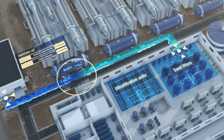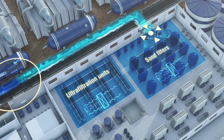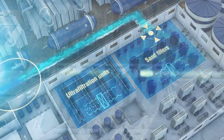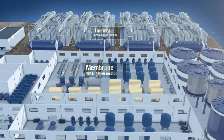The second purification step may optionally include sand filters or ultrafiltration units. After that, the seawater is cleared of sediment and particulate matter and ready for desalination. The integrated system allows desalination to be carried out using both membrane and thermal methods.